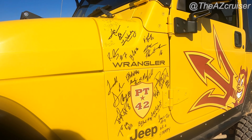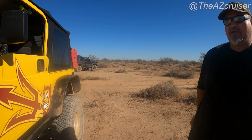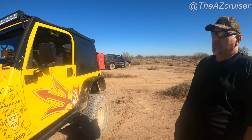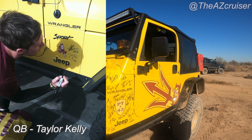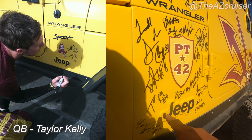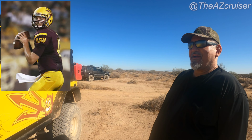We've always been fans and followed the football team. Me and my son were at a practice one day. What year was this? We got most of these signatures on here. Taylor Kelly was there, I believe this is Taylor Kelly here. Number 10 was the quarterback at the time.